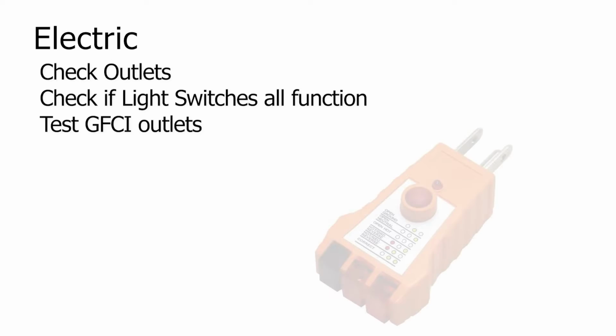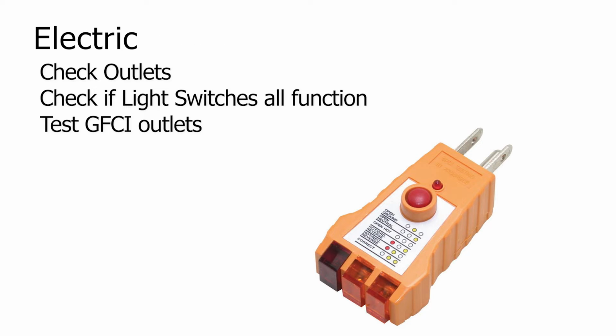Okay. Now, electrical: we never want the homeowner to open up their panel, but they can go around and check outlets, GFIs, ground fault. They can. There's actually a small little tool they can buy at the hardware store. I got one. That allows them to check their outlets to ensure they're wired correctly. They can make sure their switches are functioning properly. Lots of dimmer switches don't function properly, and switches that have been used for a long period of time sometimes need to be replaced. But they can check their outlets.